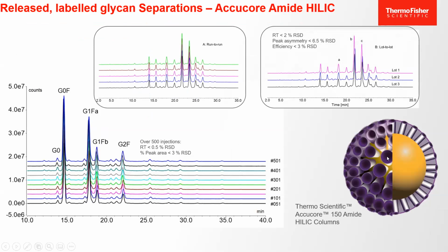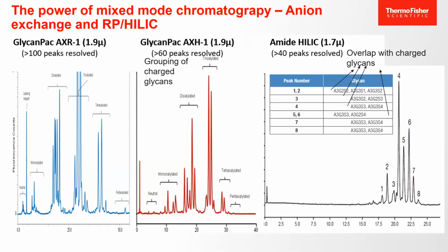And you've got a nice separation there. And the column we're using here is depicted graphically as a superficially porous resin. It's a solid core, and the resin's on the outside of that solid core. Now, in addition to that, some glycans can have sialic acids on them, and that enables a charge. So we can now start to separate by charge as well.